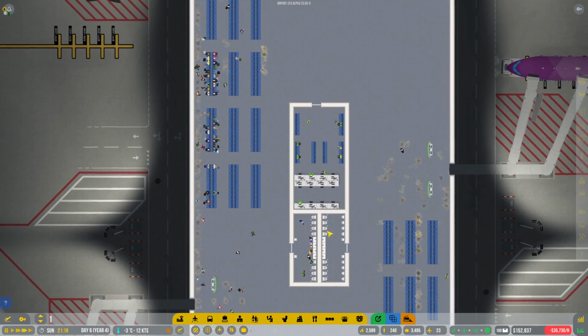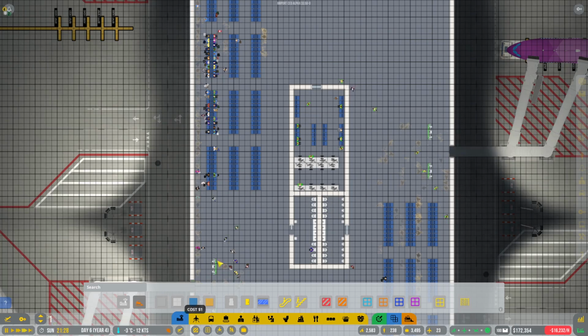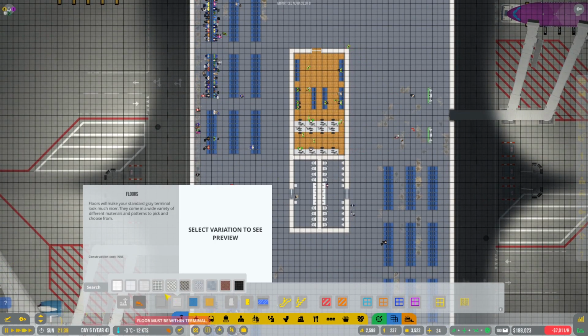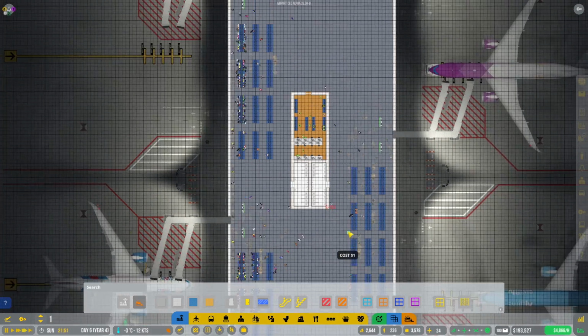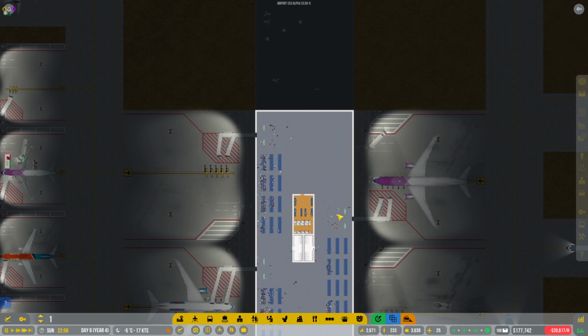Good stuff. Now we just need to do slightly different types of flooring in here so that I can feel a little bit more comfortable. Good stuff, and we'll do some of these. Excellent. So now at least these guys can also get to the bathroom on this side over here. Okay, good.